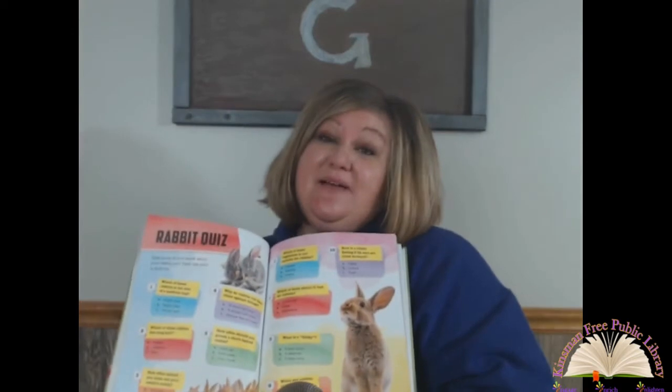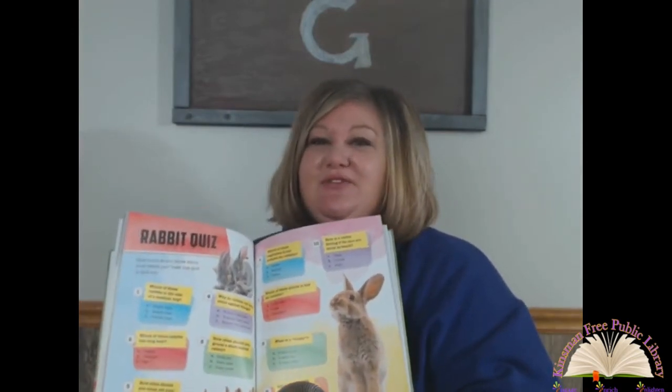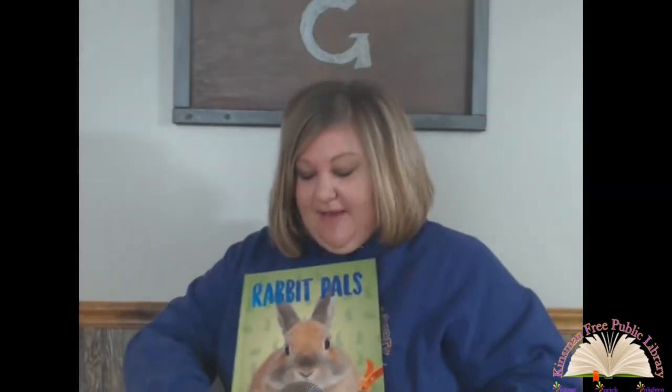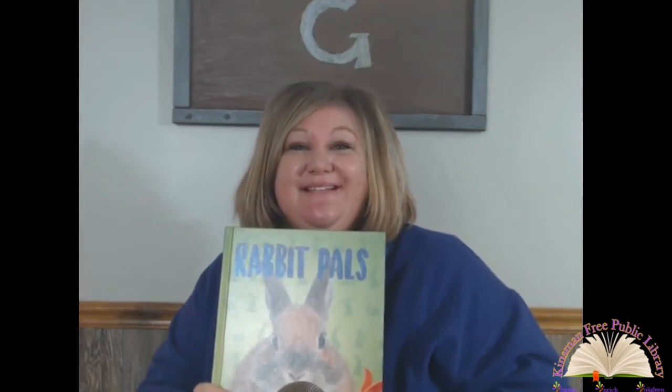Well, friends, this book sure taught us a lot about bunnies. And what's really cool is it comes with a little quiz at the end of the book, so you can test your knowledge of what you've learned. Again, this book is called Rabbit Pals, and you can find it in the children's room at the Kinsman Library.